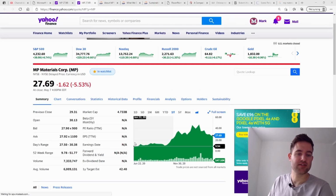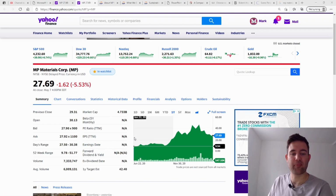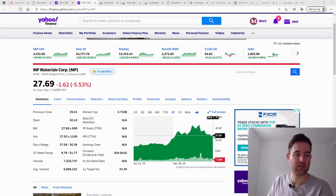So let's look at the actual stock. They're just sitting just below 5 billion market cap. They launched in June as a SPAC at $10 a share. They then very quickly ran up to around $45, slightly over, and they've pulled right back down to about $27, $28. They've been hovering around 30 for a while now.